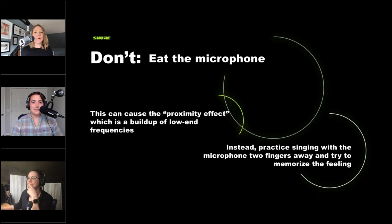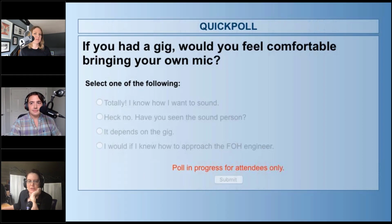All right, we have another poll for everybody just to kind of split things up. Although your participation has been pretty rocking, which I'm really digging, although we can't see it, but Cheryl can. So we have another poll. So let's ask that. All right, launching the poll. So here we go. If you had a gig, would you feel comfortable bringing your own mic?